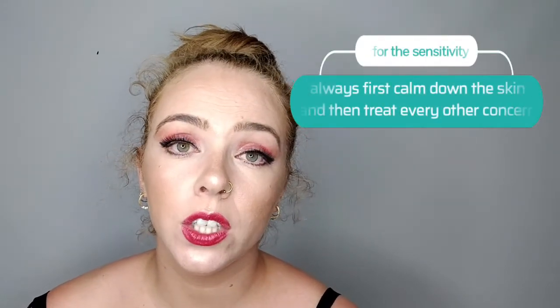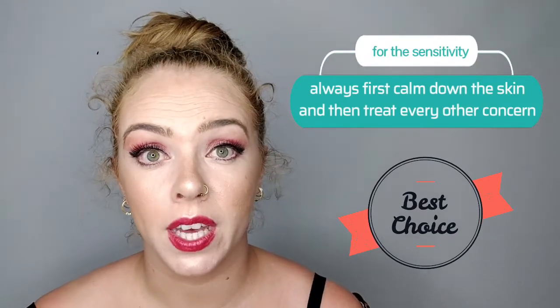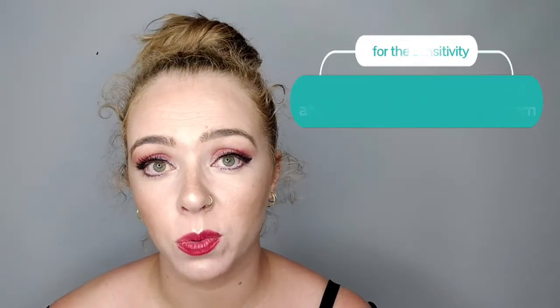When you have sensitive skin and acne, it is very difficult to decide what to do because actives might aggravate your skin, but at the same time, you still have to use something. So when sensitivity is a concern, everything else goes to the background. So here you have to focus on anti-inflammatory types of ingredients because they will help with the acne as well.